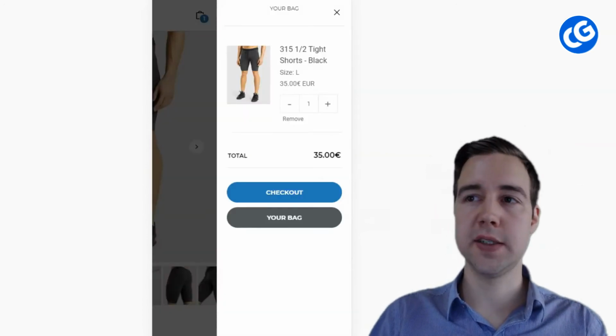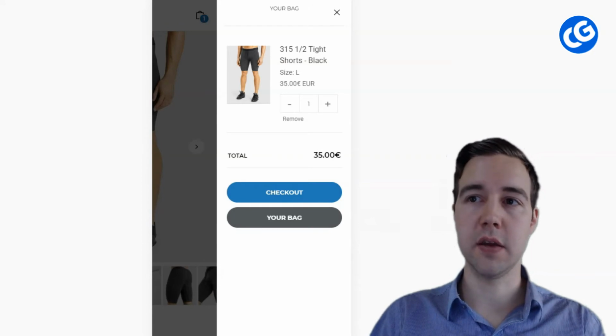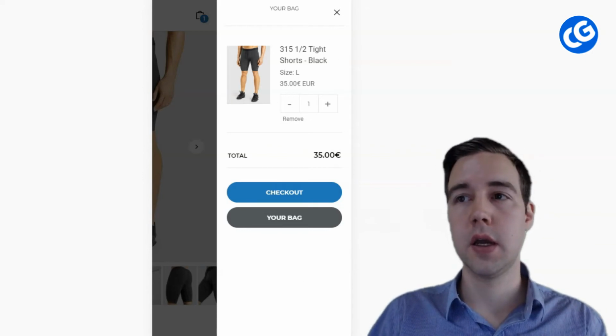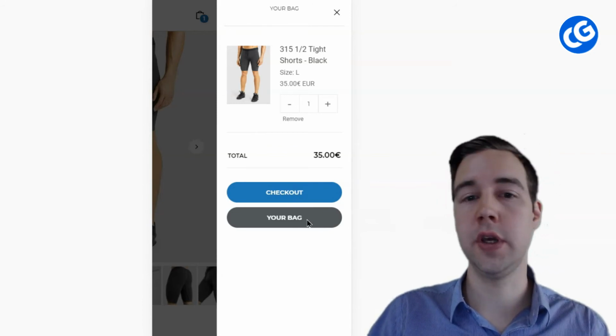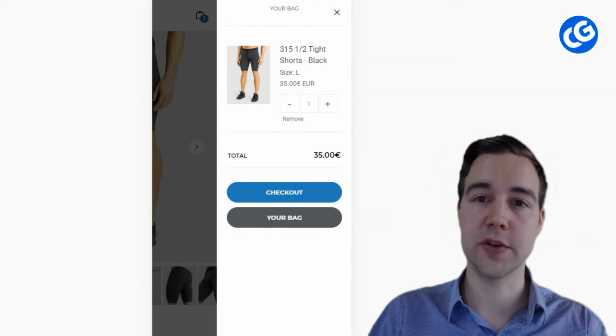However, I'd stress that there aren't huge differences between the two. The biggest difference is that you can usually use the side cart as the cart, since it's already pretty comprehensive. And people can then often just go directly to checkout, as it is the preferred option here. So not many people would probably go to the cart because of this.